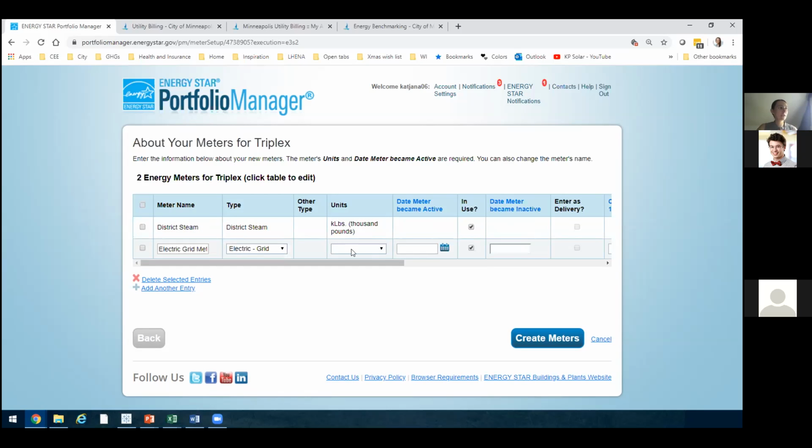For the electric grid meter, you're going to click kilowatt hours as your units, and the date meter became active. As I was saying, this can be more arbitrary, since we're going to be benchmarking the year 2019. I'm going to try to encompass that year.